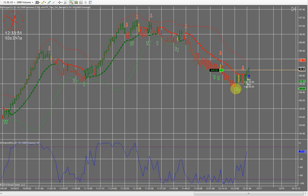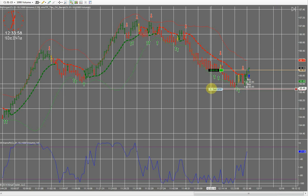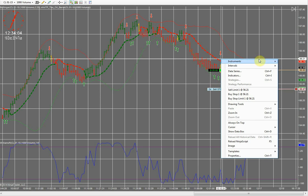This is a buy order, so we're going to place our sell order. Sell on the stop. Change that to 2. And we will place our first take profit around here. Sell on the limit.